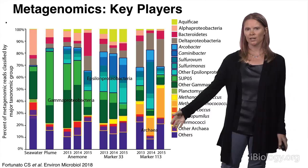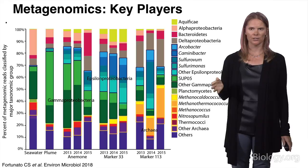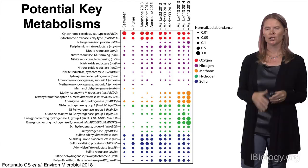Hopefully what you can also see is not all the vents look the same from this perspective. So there's a lot of blue in the marker 33 vents and a lot of orange in the marker 113 vents. And I'll talk a little bit about what those differences are and who those microbes are carrying it out. But this tells us that the vents have different key players and they're distinct from background seawater.